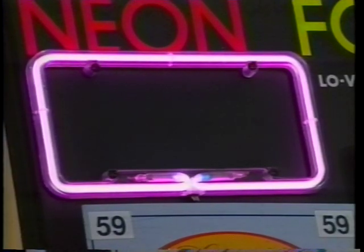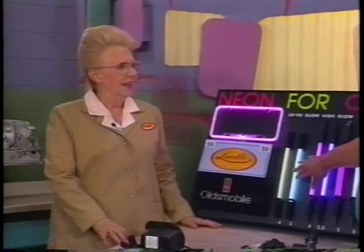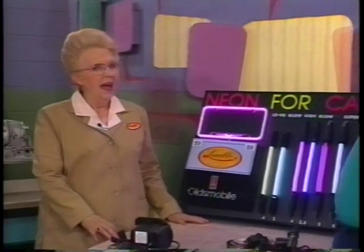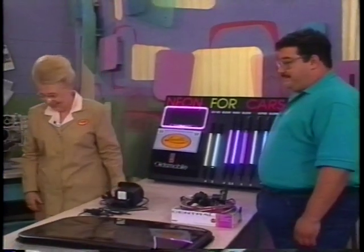Well, that's where some of the new styling trends come in, such as the neon license plate frames and the various undercar neon kits that light the ground underneath the vehicle. I want to go over and look at that car. I'm dying to see that neon underneath there. It's very pretty.